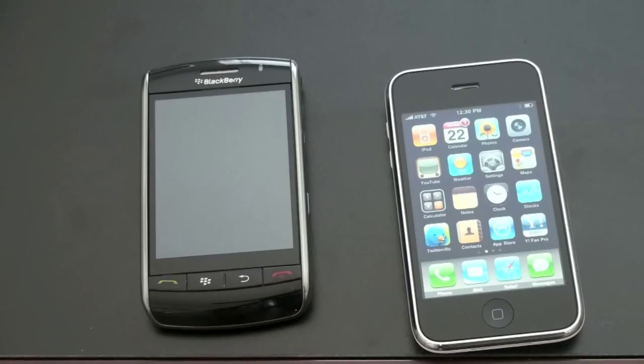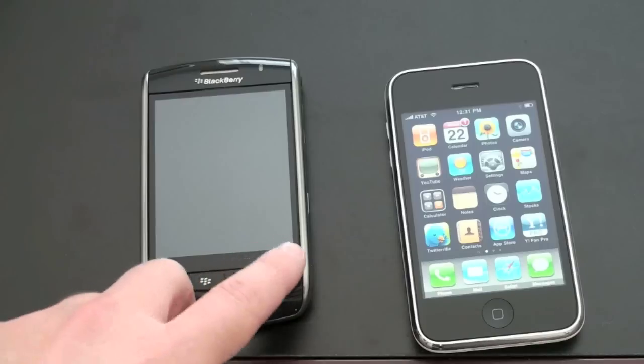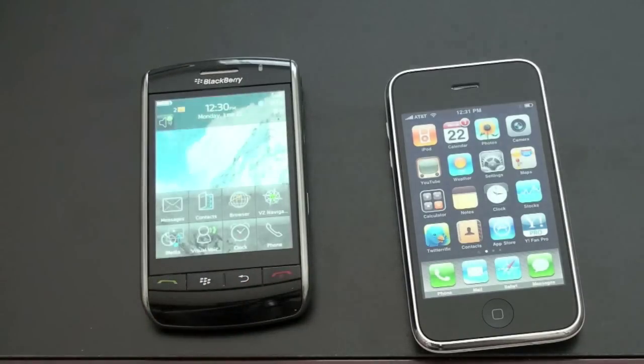Size, you're at 3.5 inches for the screen of the iPhone, and for the Storm, you're at 3.25. Camera, 3 megapixels on the iPhone 3GS, 3.2 on the Storm. The iPhone does VGA video at 30 frames per second, and the 3GS comes in 16 or 32 gigabyte flavors, and the Storm ships with 1 gigabyte of internal storage, and you can expand that with a micro SD card. So now we got through all the boring stuff, let's get to the exciting stuff and the tests.